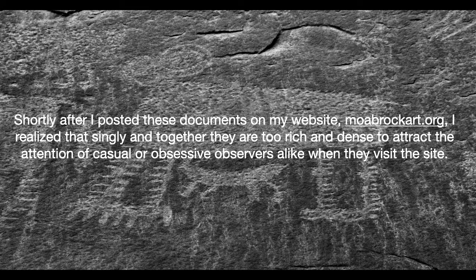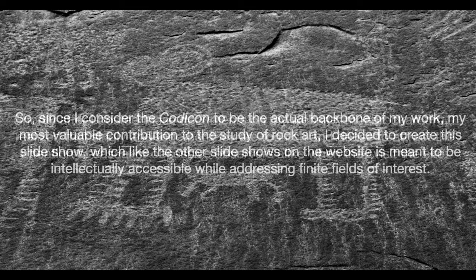Shortly after I posted these documents on my website, moabrockart.org, I realized that singly and together they are too rich and dense to attract the attention of casual or obsessive observers alike when they came to visit the site. So, since I consider the Codicon to be the actual backbone of my work, my most valuable contribution to the study of rock art, I decided to create this slideshow, which, like the other slideshows on the website, is meant to be intellectually accessible while addressing finite fields of interest.